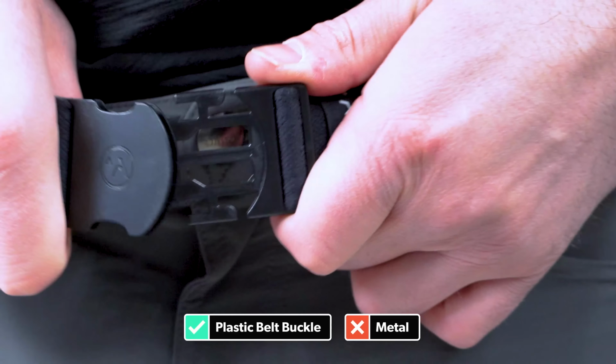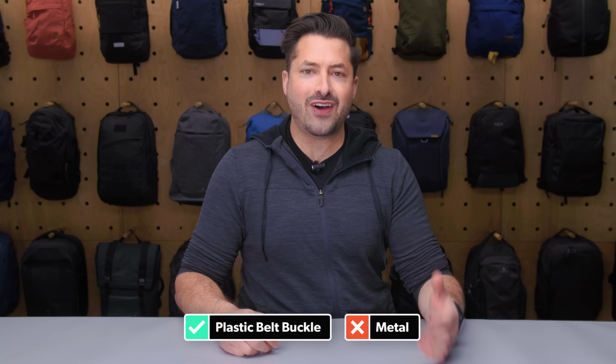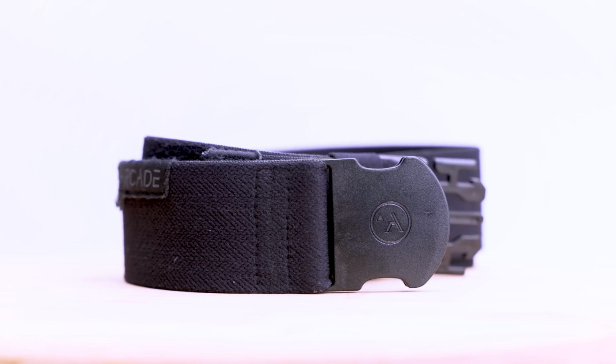Eliminate stress in the airport security line by wearing a TSA-friendly belt. It's one less thing to remember to take off so you won't hold up the line. The buckles are made with either plastic or carbon fiber, so they don't set off the metal detector. They're also lightweight, which is a bonus when you're on the road.